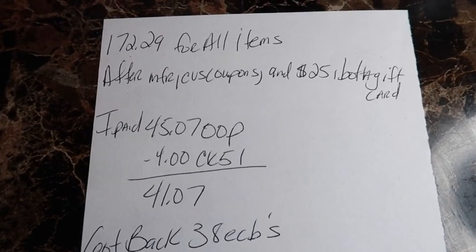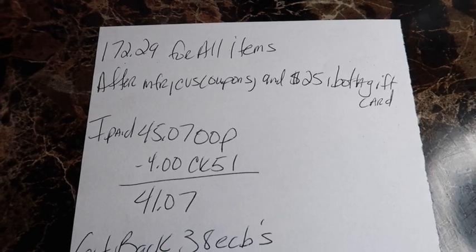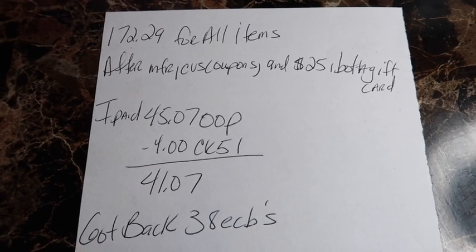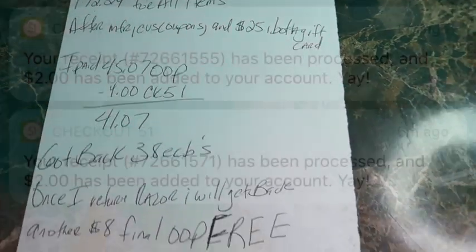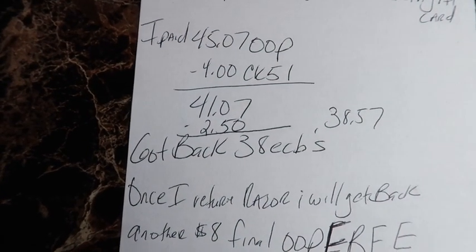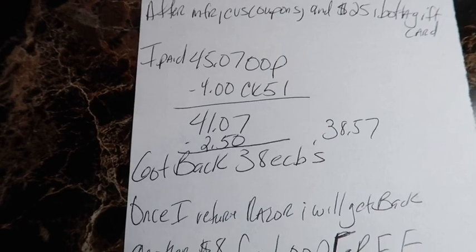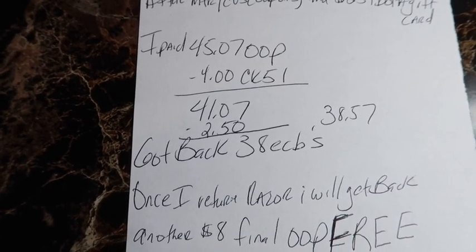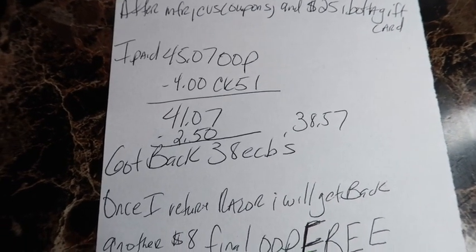So $45.07. Checkout 51 gave me back $4 for the Olay and the Old Spice. Dang, I forgot to put my Ibotta on here. Hold on. So I added the Ibotta on here. So $45.07 out of pocket, $4 from Checkout 51 gave me $41.07. Ibotta gave me back $2.50 for the Old Spice also. So my final out of pocket was $38.58.